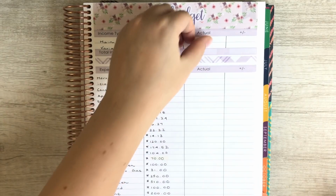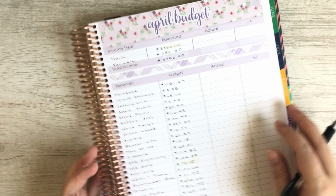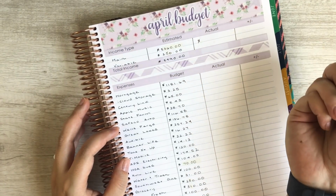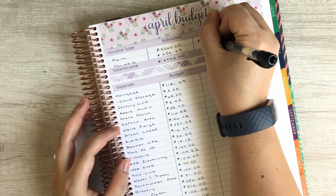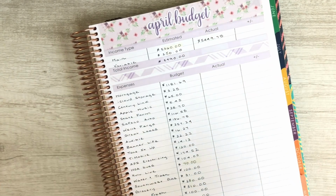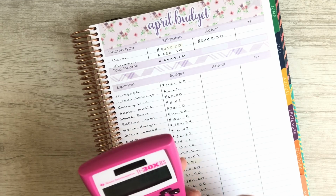So I'm going to start out by putting in our actual income. So I added everything up and let's see, we made a total of $5,449.75 with our main source of income, which is my salary and my husband's hourly pay.